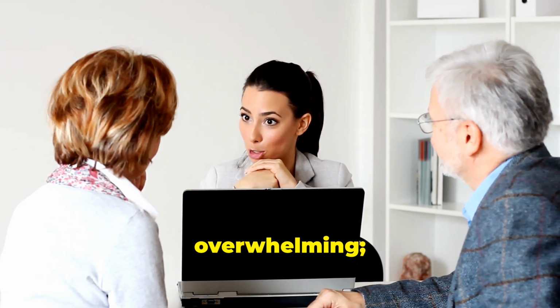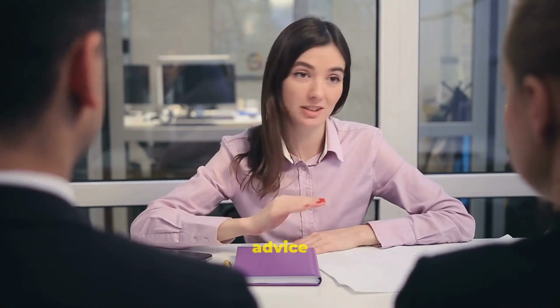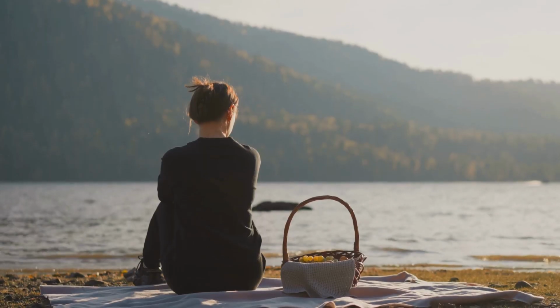Navigating finance can be overwhelming. Seek professional guidance. A financial advisor can provide personalized advice and help create a comprehensive plan. Look for a certified financial planner held to a fiduciary standard.